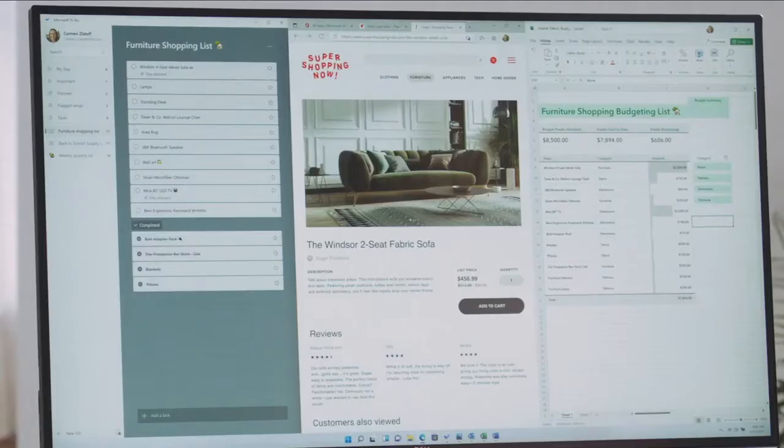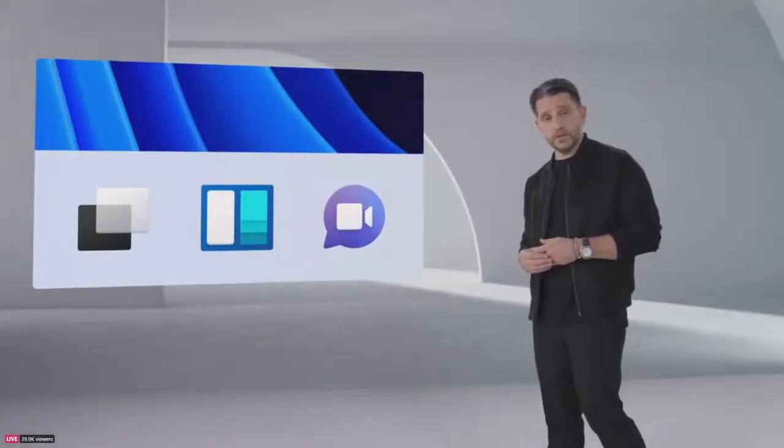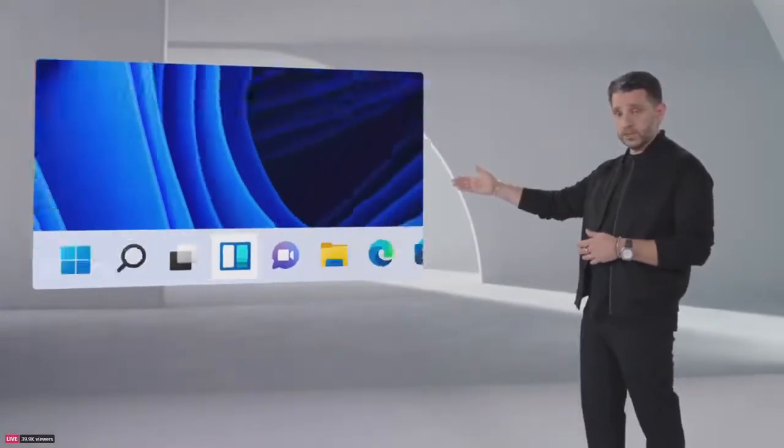No more trying to remember what you were doing. No more reconfiguring your layout. It's just right back to the way that you had it. So relax and get right back to doing. With Snap Groups and the new docking and undocking experience, it's easier than ever to get back to being your most productive and creative. I want to introduce you to a new feature, Windows Widgets.